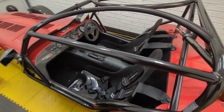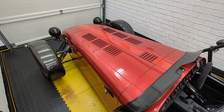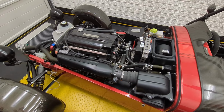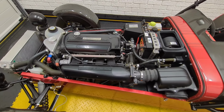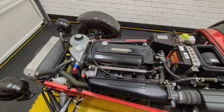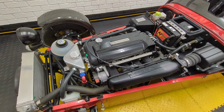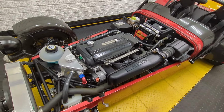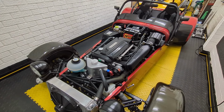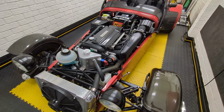But speaking of Ford, in fact, what I'll do is pop the nose cone and the bonnet off and show you what is underneath. So there it is. That's the Ford Duratec 2-litre power plant, standard fit on a 420R. This one should be 210 horsepower, thereabouts, at 7,600 RPM, I believe. Interestingly, the peak power and rev limit are the same, which is tricky. The revs come on pretty quickly, but it's a standard setup.